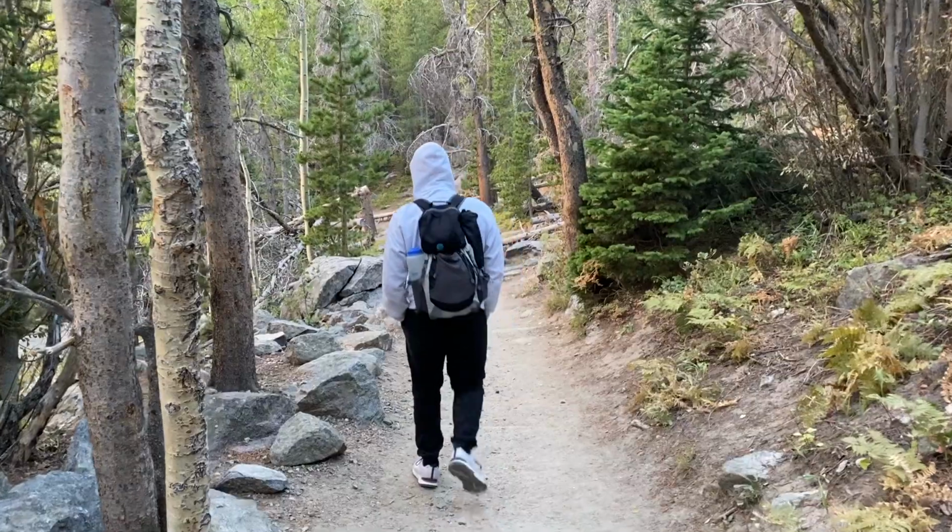Yeah, for sure. So we have to do like a 4/10 of a mile little trail that goes to the one we're trying to get onto, so not too bad. Yeah, it's really pretty.